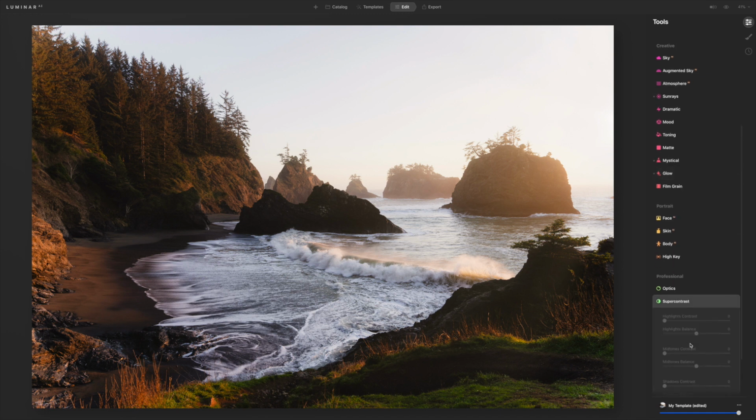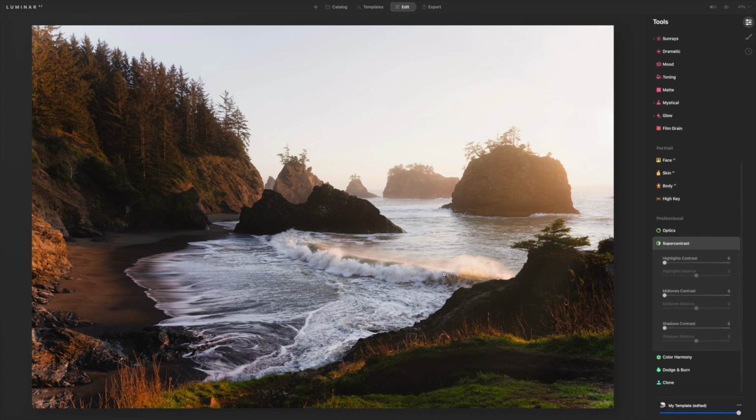And then next we'll go into super contrast, and what I'm going to use for this is the midtones, just because there's kind of some dark tones in the middle areas of the image. So bring that up a little bit, see how that makes a difference. And then kind of balance it out just a little bit as well. I think that looks pretty good. And then kind of hit our shadows as well.